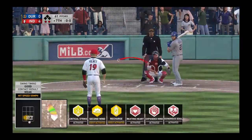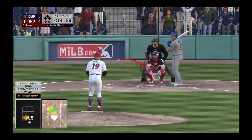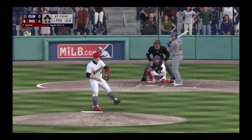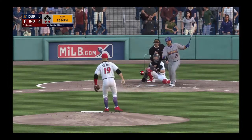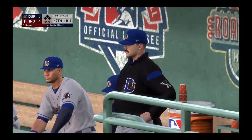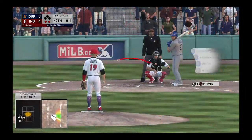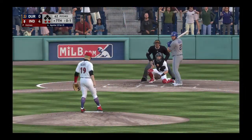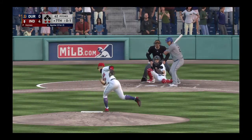Standing in, Jesus Aguilar. And Dan, it seems like this starter is just dominating the game right now. Feels like we're seeing a lot of 3-up, 3-down innings. No doubt about that, Matt. Hey, I've enjoyed watching him go about his business, but I'm also interested to see if this offense can figure out a way to get a couple of cracks in his armor before it gets too late. Yeah, that remains to be seen.